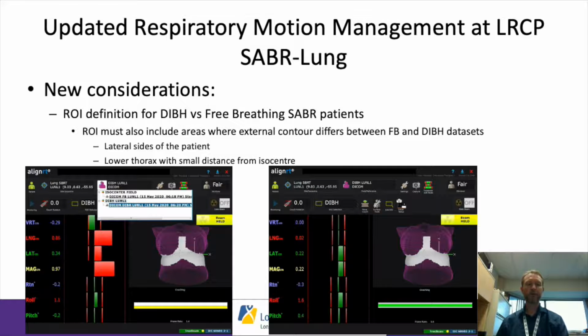We also have to take into account that the ROI definition may differ for a DIBH patient versus a free breathing SABR patient. The ROI must also include areas where the external contour differs between free breathing and DIBH data sets, to include the lateral sides of the patient and also the lower thorax, where the distance between the ROI and the isocenter is relatively small.